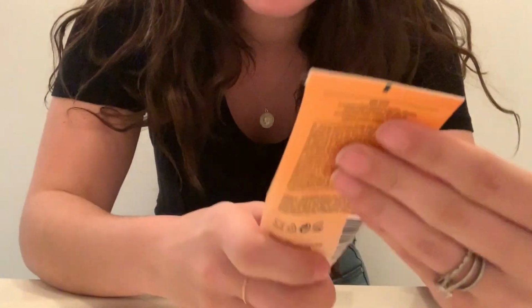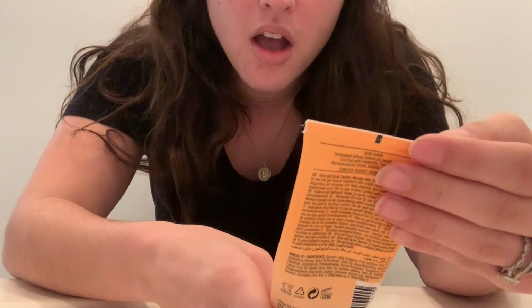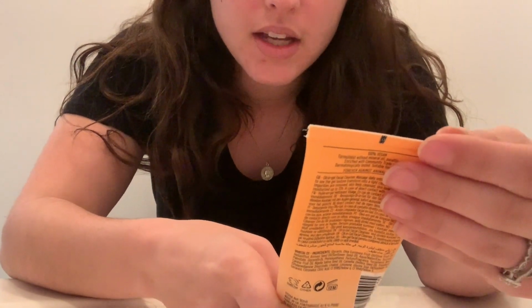So basically this is an intensely revitalizing cleansing oil in gel. It says with 3 precious seed oils. Precious, wow, that's intense. Precious seed oils. So it is black cumin oil from Egypt, rosehip oil from Chile, and camellia oil from China. So those are the 3 oils that are in it.